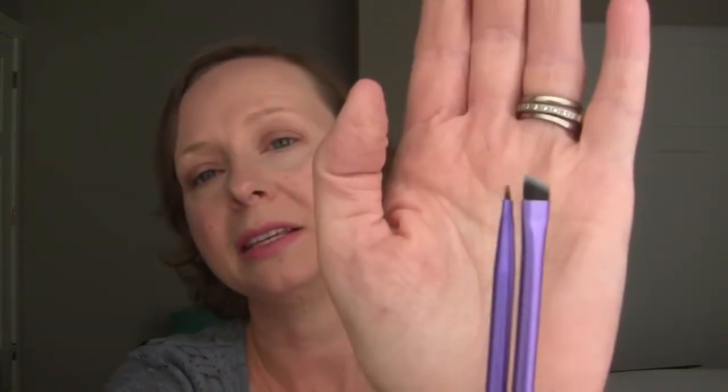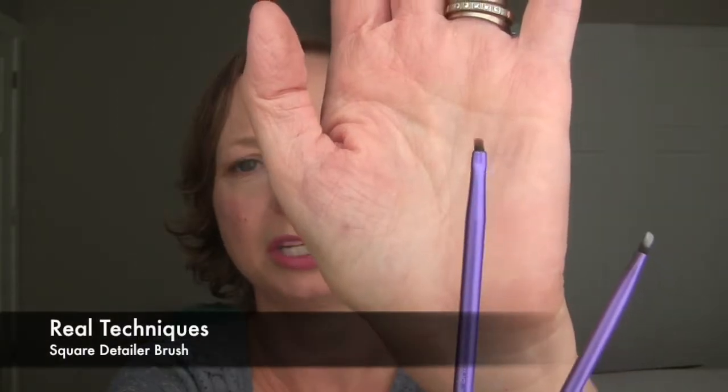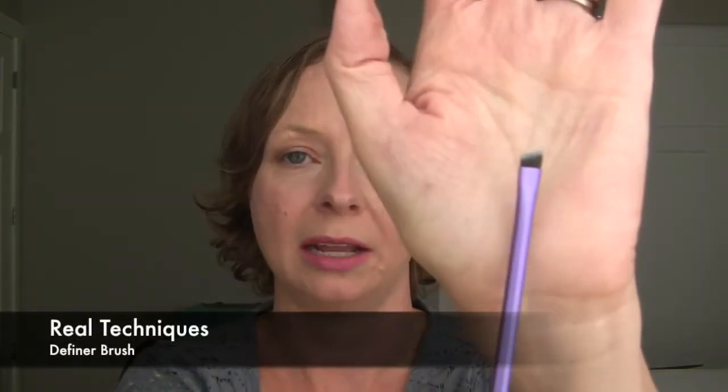Okay, so let me talk to you about my favorite brushes. So I'm going to show you two of my favorites here. And these two are both from Real Techniques. Nick and Sam, the Pixie Woo sisters here on YouTube, love their videos, really love their brushes. And these two are conveniently sold as a set. They are the square detailer brush, which I like to use to apply eyeshadow as eyeliner under my eyes because it gives me a really precise liner application. And this is called the definer brush, and I like to use this above my eyes where I can be a little bit bolder.